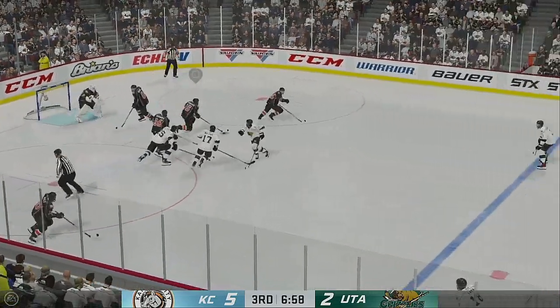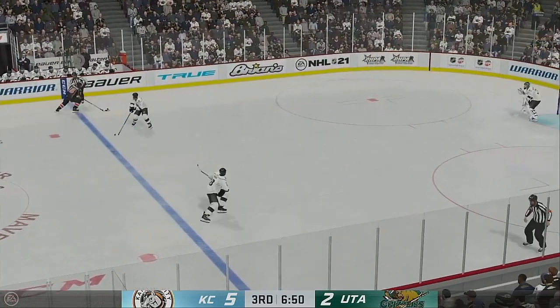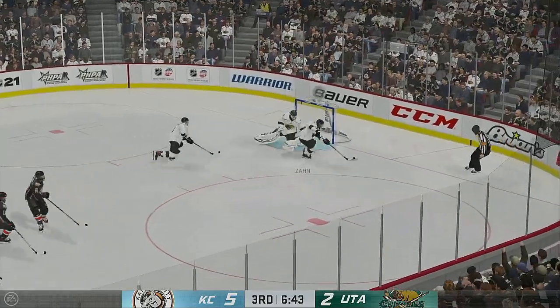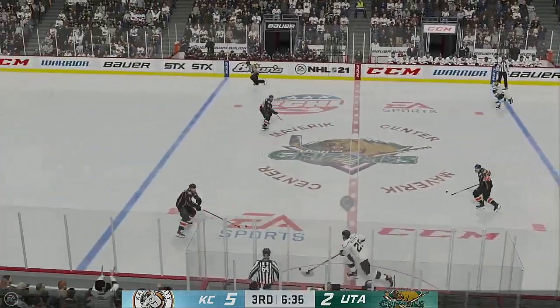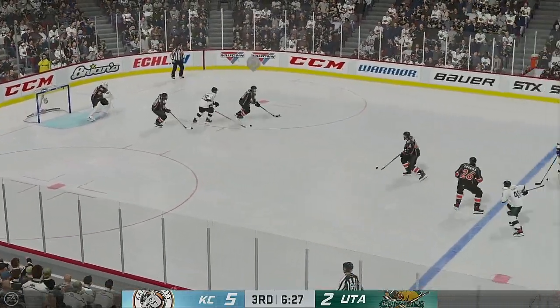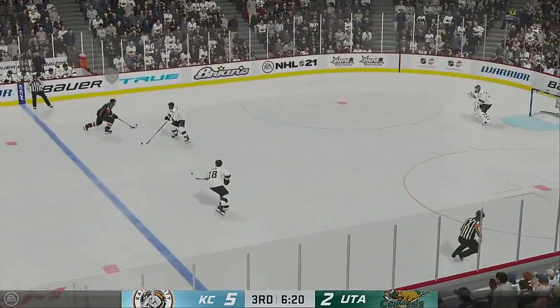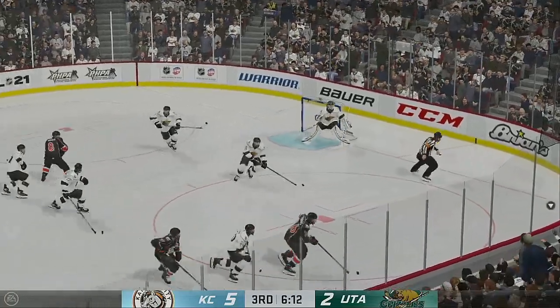Robbins has it in their own end. Kansas City's in now. Puts it on net. Comes up with the stop. Handles the puck. They go on the attack from the left side. Kansas City's got the puck. Right up the gut into the attacking zone. Here's a shot. Oh, you can't miss that.